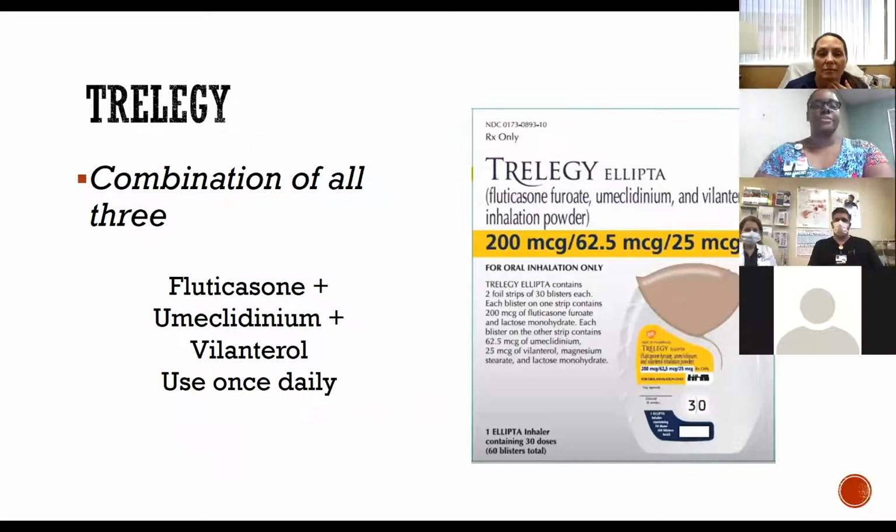So one of the newer inhalers that's come out recently is called Trelegy. This is a combination of all 3 classes of medication. So it has fluticasone, which is your steroid, umeclidinium, which is your anticholinergic, and vilanterol, which is your beta agonist, and this is used once daily. You would see this inhaler mostly for more advanced stages of COPD, and it's a newer formulation. But I honestly think it's pretty great because you get basically the benefits of 3 inhalers all in one. And with this one, because it does have the steroid in it, you want to remember to rinse your mouth out thoroughly.